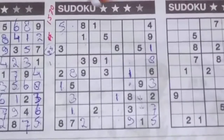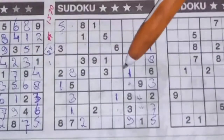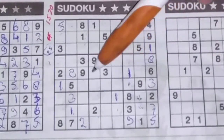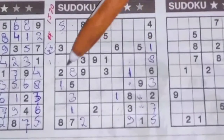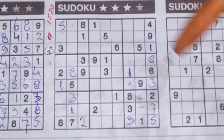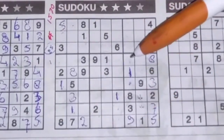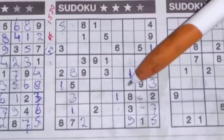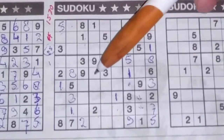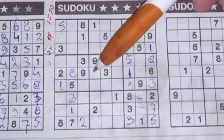7, 4, 6. 4, 5. Yes, in this row, 3 missing numbers. One of the missing numbers is 5. Wait. We see here 5 in this column, 5 in the column next. So in that column, the only 2 places for the 5 here or there. We see here 5, no 5 there. 5 should be there. Need a 5 here. 7 and 4.